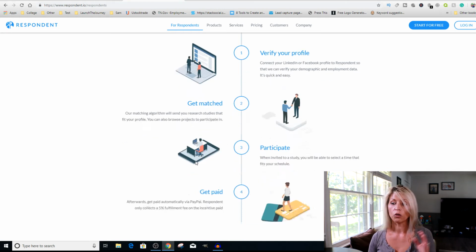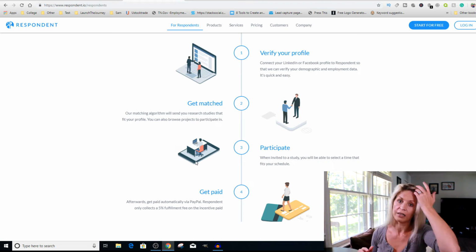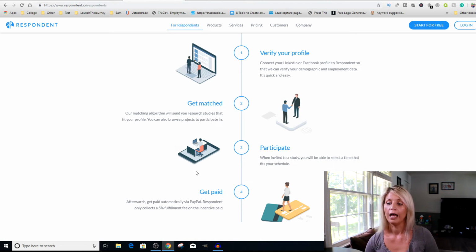So what you do then is, when you're invited to a study, you'll be asked to select a time to fit your schedule, and you'll get a list of times available. You choose that, and then you turn up, whether it be in person, for a Skype call or a group focus session, whatever it is. You turn up at that time and date that you have selected, and then you get paid.